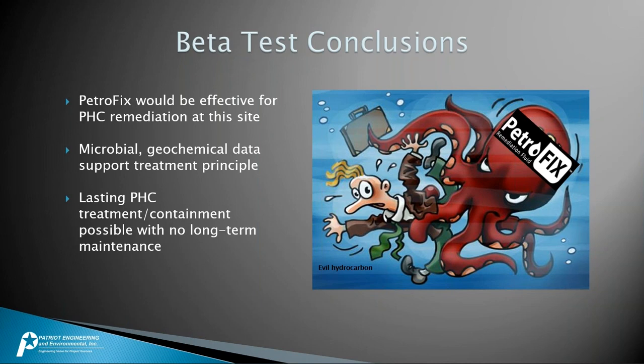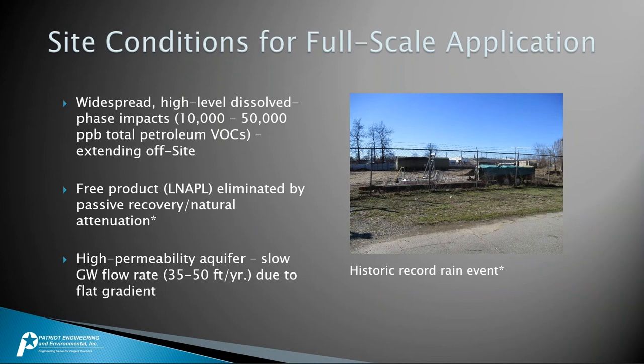So the full-scale application that we had involved multiple areas where we did injection. Again, it's a high permeability aquifer. We had pretty widespread impacts across the site, mostly higher near the site and decreasing off-site, but as much as 50,000 parts per billion of total petroleum VOCs. So those are pretty high levels to treat with a carbon injection. But we felt like with PetroFix, with its supplemental bio, in addition to just the carbon entrapment, that it would be a good approach and a good way to do it.